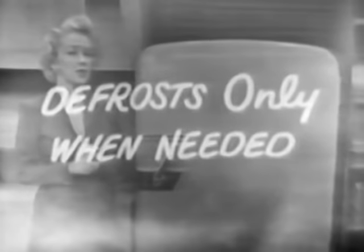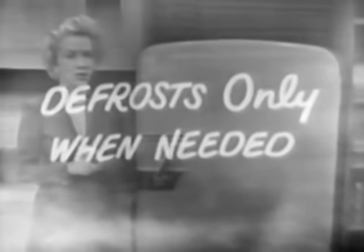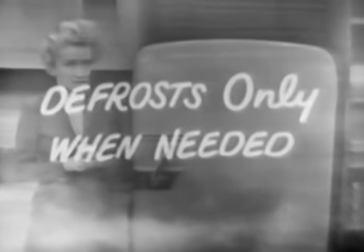Sure it is. Now, do you know that in many refrigerators, there's actually a clock that makes the refrigerator defrost every night? Well, now, naturally, there's never been a clock made that really knows when a refrigerator needs defrosting. So, let's not have any clocks. Let's have a refrigerator that defrosts only when defrosting is actually needed. And there it is. The Westinghouse Frost Free is the only refrigerator that has these three great advantages. Now, first, it defrosts itself when and only when defrosting is actually needed, not when a clock says so.